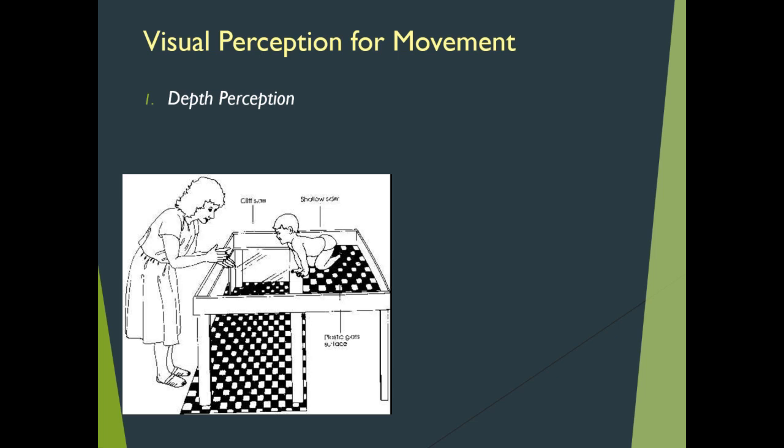It turns out that children have a concept of depth as early as 9 months. This is the classic experiment by Gibson and Gibson. This is the visual cliff study. The baby is resting on a visual cliff. This is a plexiglass that's clear, but because of the checkered pattern, they created a cliff. And the idea is for the mother to cajole the child to cross over the cliff. If they have depth perception, they will not. If they don't, they simply cross over.